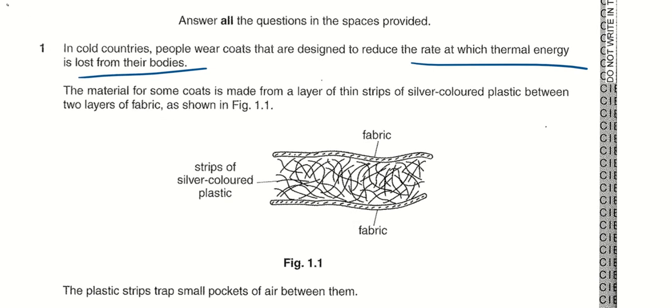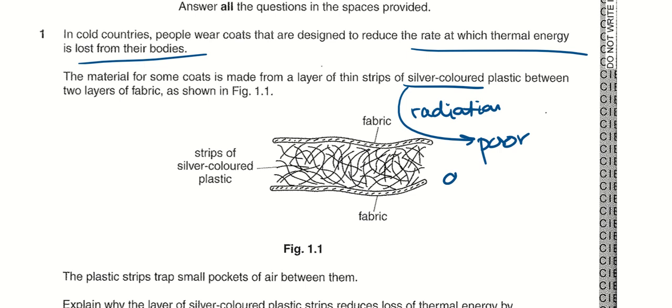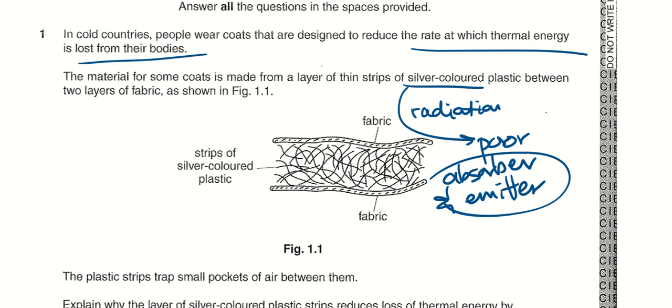Material for some coats is made from a thin layer of thin strips of silver. So when you see silver, you think of radiation, right? Okay, and silver is a poor absorber and emitter of thermal radiation. Okay, but later on we have to see whether it is absorbing or emitting.